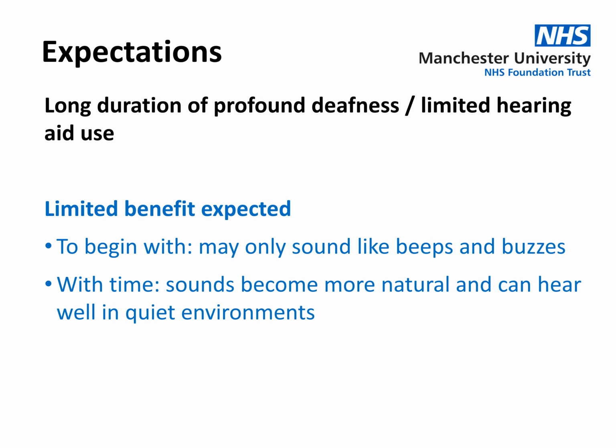If you have had a long period of profound deafness or limited hearing aid use, you may gain limited benefits from an implant. In this case, benefits may include help with lip reading and better recognition of everyday sounds. Initially, you may only hear beeps and buzzes, but over time and with lots of practice, the sounds will become more natural and meaningful, especially in quieter environments.